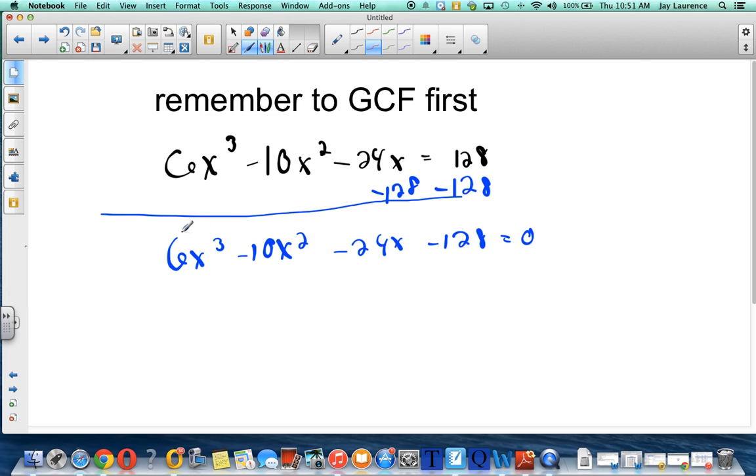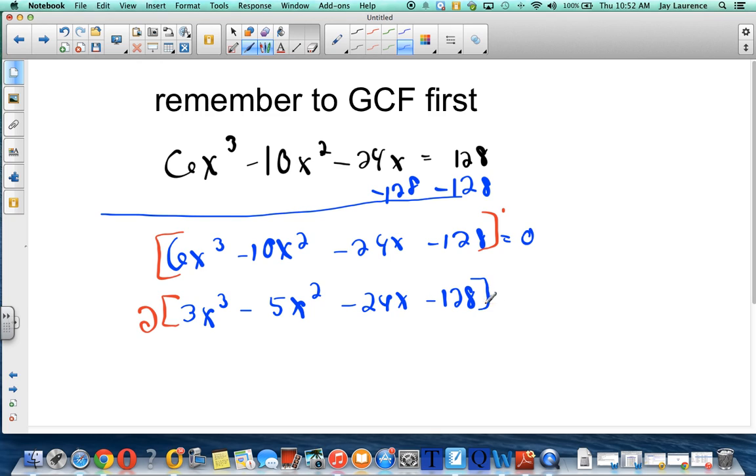And then I'm going to group, except actually before I group, I notice that they're all even. I'm going to see if I can pull a GCF out of here. And I'll bet you I can. I think it's a 2. Yeah, so I'm going to have 2. And then I'll have, geez, this thing's driving me nuts. All right, then I'll have 3x cubed minus 5x squared minus 24x minus 128. I'm a little worried here.